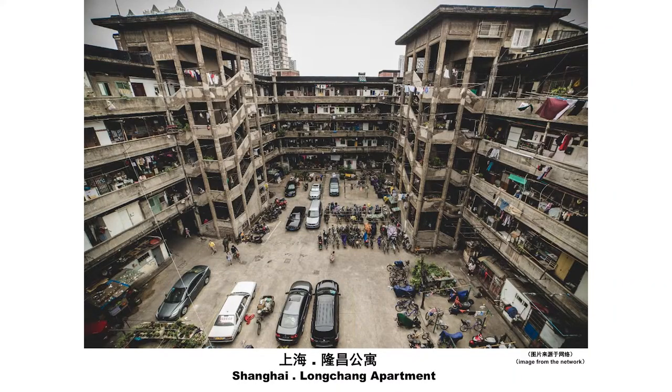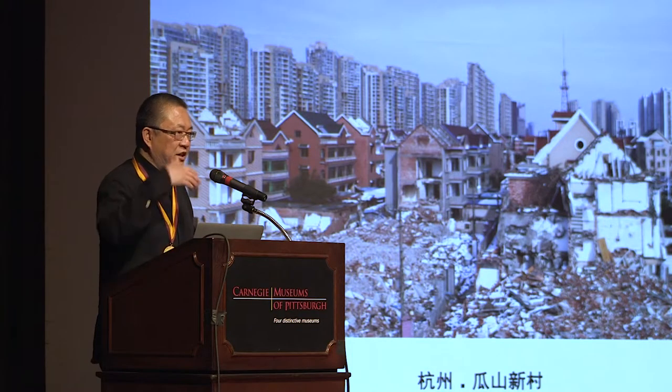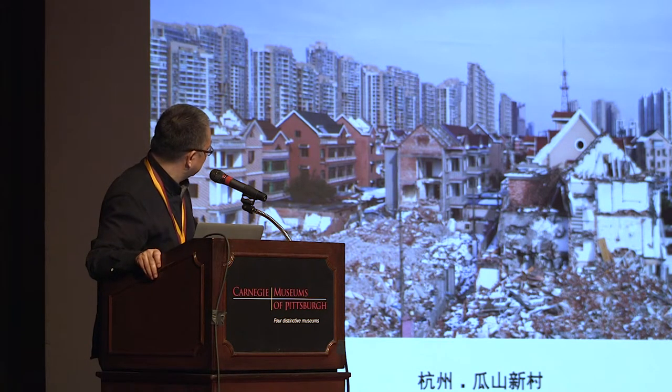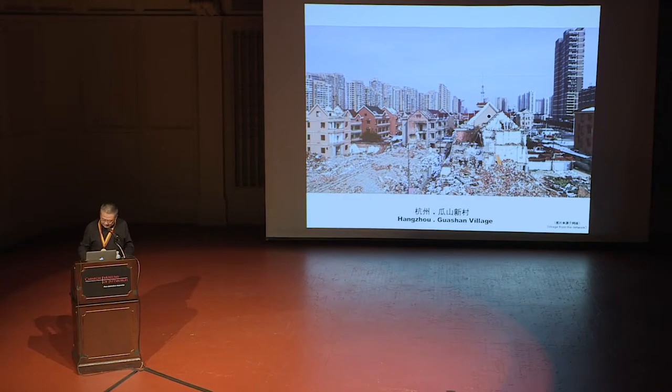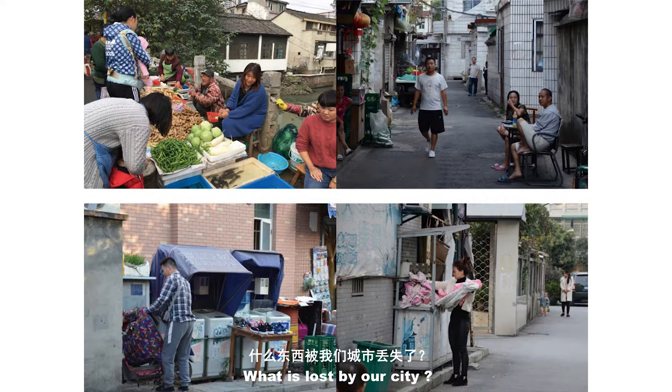This is Shanghai, another part of Shanghai, with old apartment buildings. They were built in the 1930s and 1940s. It's totally another world. This is Hangzhou. When we talk about Hangzhou, it's a landscape city, but now you can see the city like this. So many small buildings have been demolished because Hangzhou, I think, is now the most popular city in China. Last year, they made the biggest money in China from selling land, and they need new land to build high-rise buildings, and they destroyed so many things here. And what is lost by our city? It's a basic question.